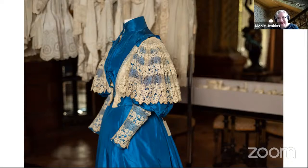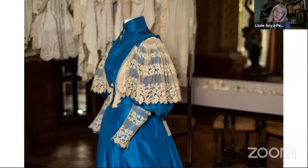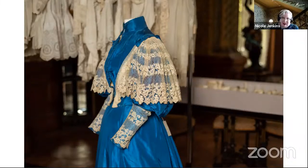But it's great to see the 19th century fashion, particularly the 1890s pieces, in that context, because they would have been worn in these types of rooms. Well, some of these elite garments would have been worn in these types of rooms. So you can see what the visual competition was like, see them in context.